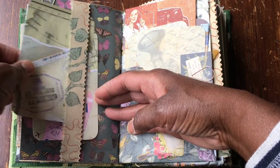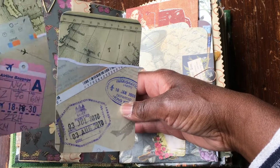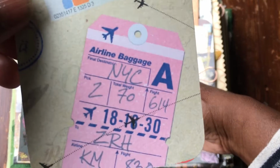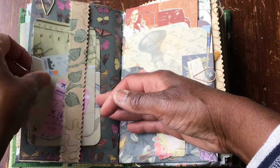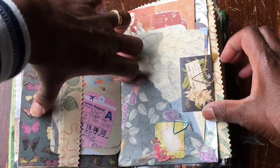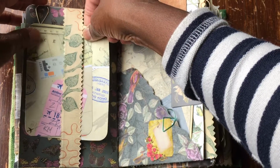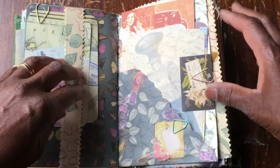This was a little paper pad from Hobbycraft, I think, that I bought a couple of years ago, but I thought that was quite apt with the New York, NYC, New York City sort of ticket on there. And again, on the side here, actually I could put them up there, couldn't I, under this little. That could be quite nice, just to hold them secure.